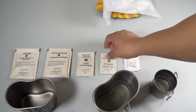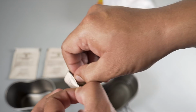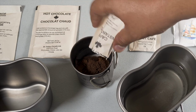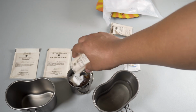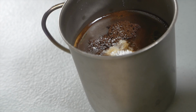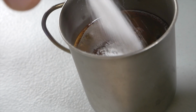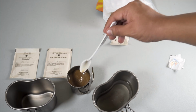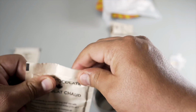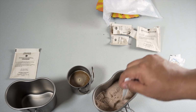And we're gonna make some drinks. Start with the coffee. We have our whitener or creamer. And sugar. Let's give it a stir. And we might as well get the hot chocolate started. And we'll give that a stir.